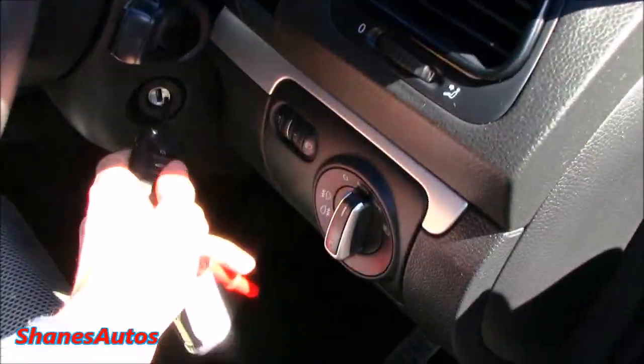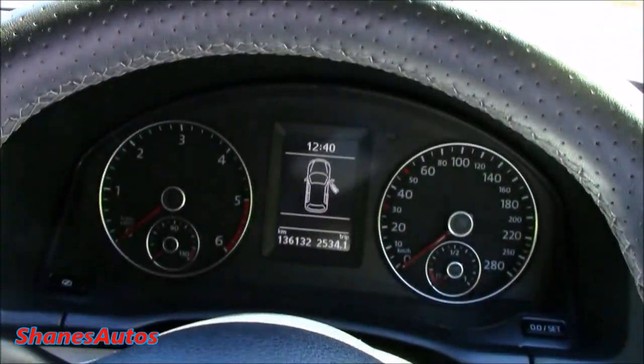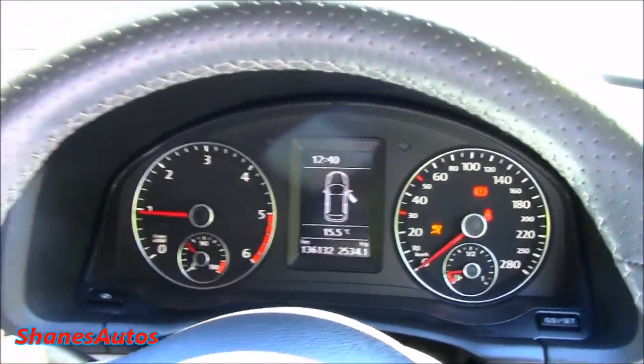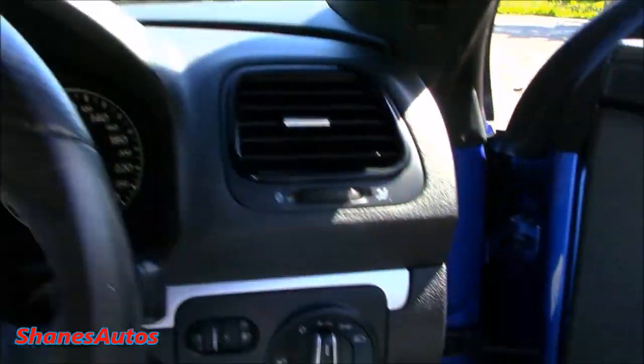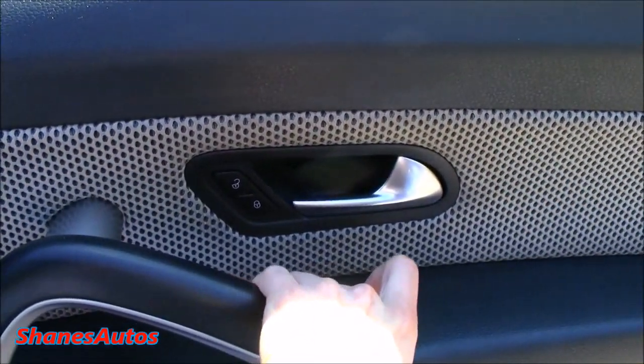Okay, so let's just insert the key in here. And in this car, you just apply the clutch and turn it to fire up the engine. So we'll power on the hazards, and also turn on the automatic headlights and pull out for the front and rear fogs. And both front windows are fully automatic in this car.